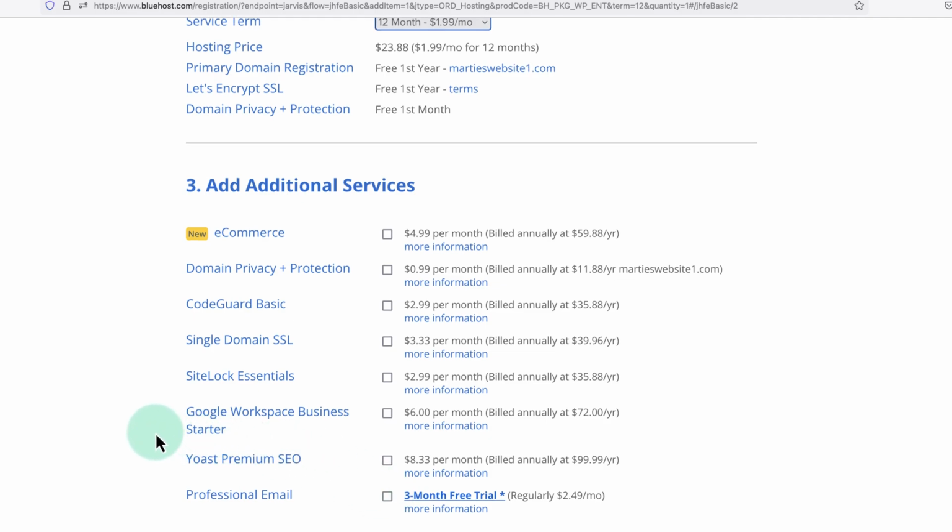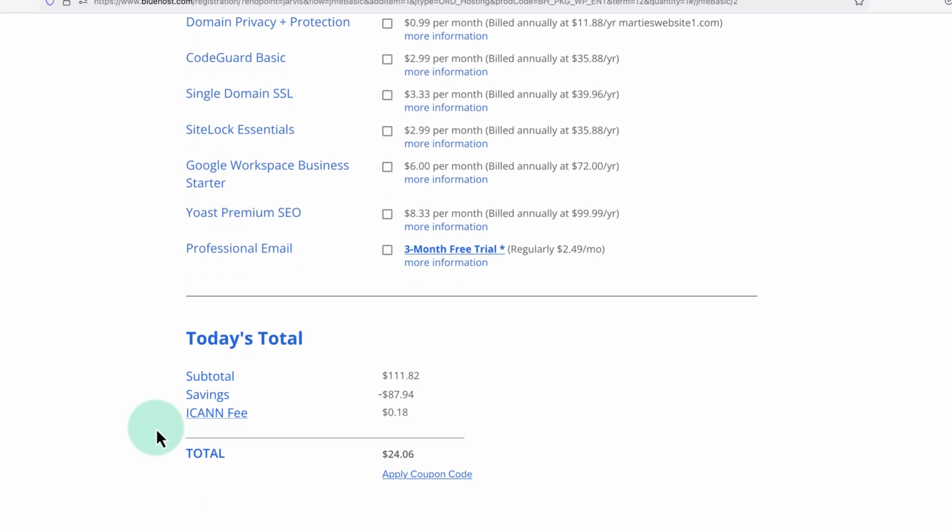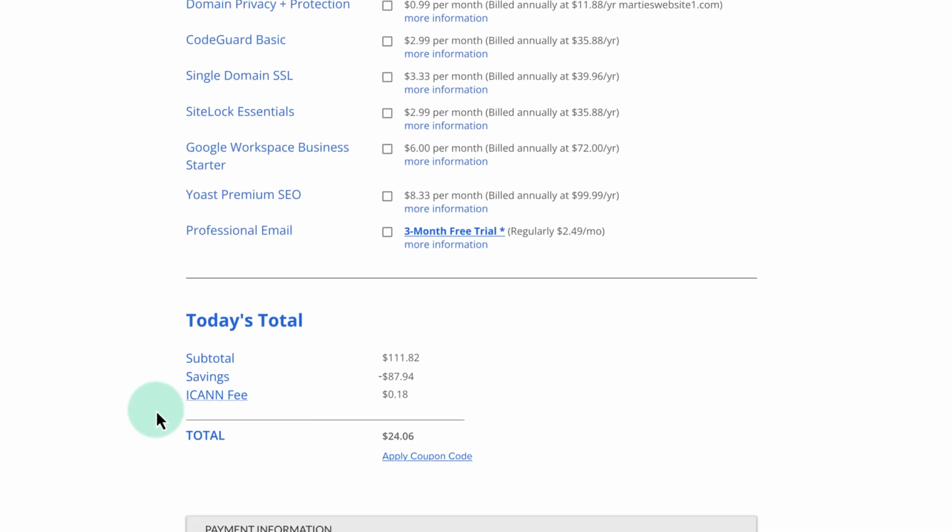Then once we're done here, under this, we can see that I'm saving almost $90 off my bill due to the discount, and after taxes and fees, my total is coming to $24.06, and this is for 12 months of hosting and my domain name. And as these are the only things we need to pay for, this means it's only going to cost me around $2 per month to run my website, which is awesome.